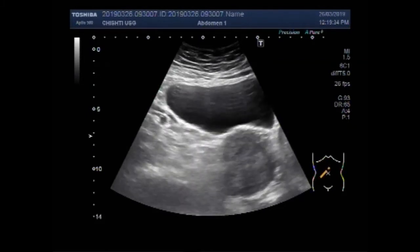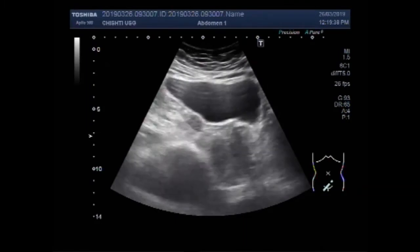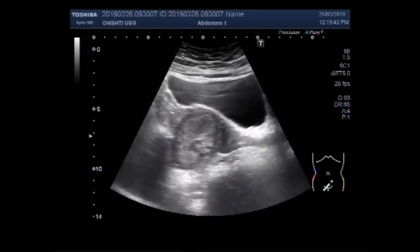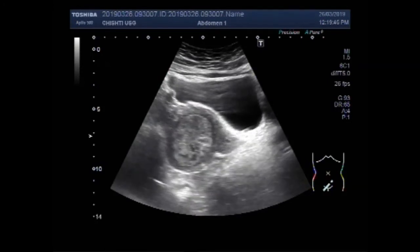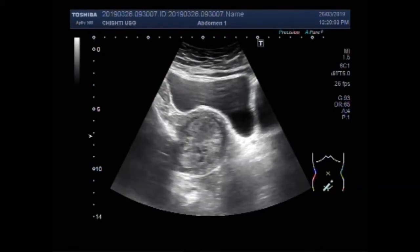Now you can see the urinary bladder, uterus. This is urinary bladder, this one is a uterine mass, and this is cervix. The uterine mass is visible in the middle and distal portion of the uterus. The uterus is retroverted.